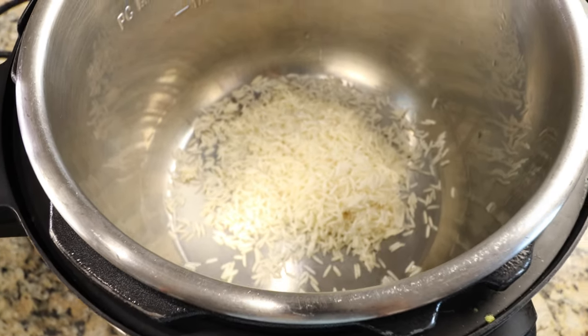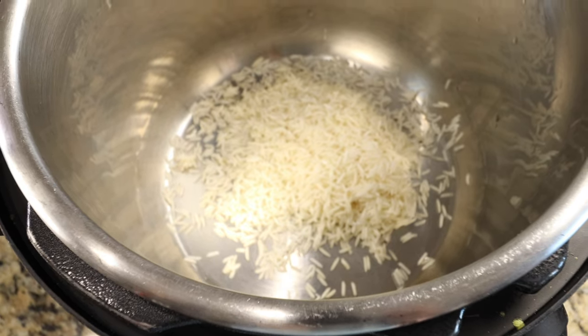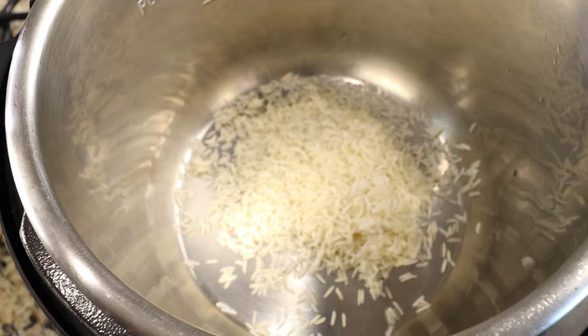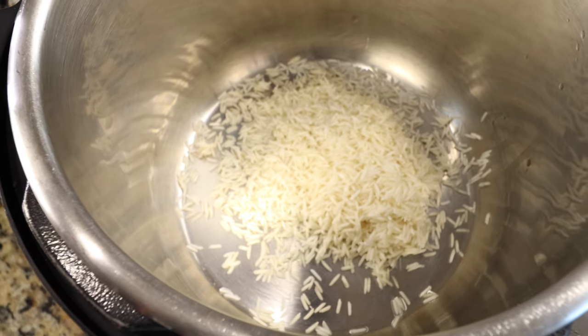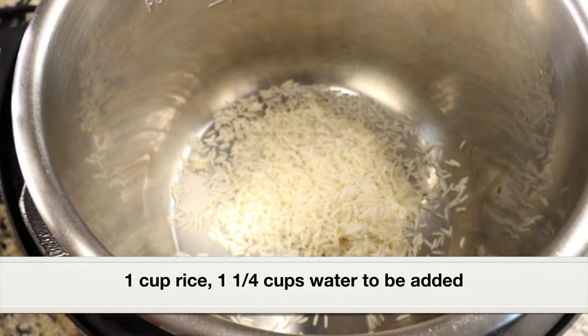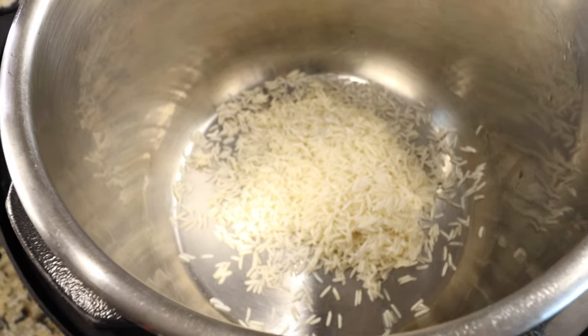So in this case, for cooking rice, usually in a regular pressure cooker or in a rice cooker, it's a 1:2 rice water ratio. That means for 1 cup rice, we have to add 2 cups water. However, in the Instant Pot, it's not a 1:2 rice water ratio. So for 1 cup rice, we only have to add 1 cup and an additional 1/4 cup water. So that will make the rice soft.